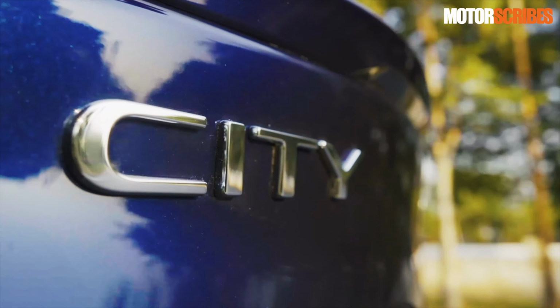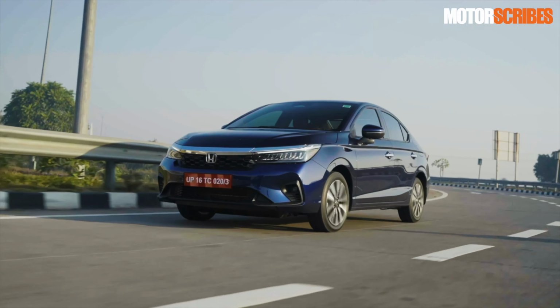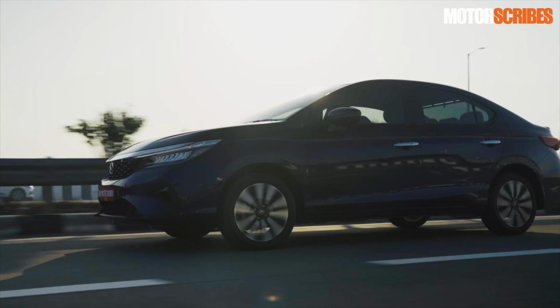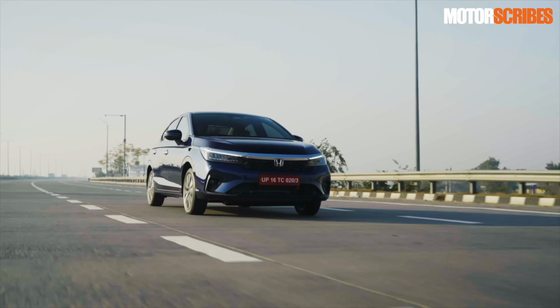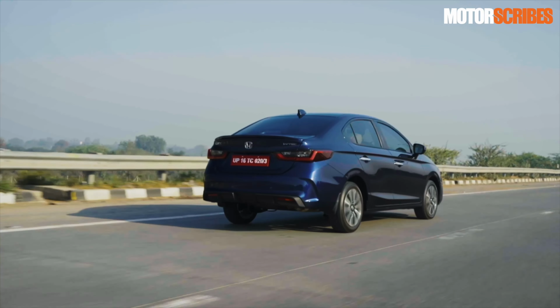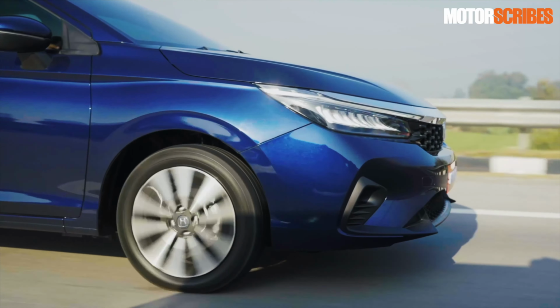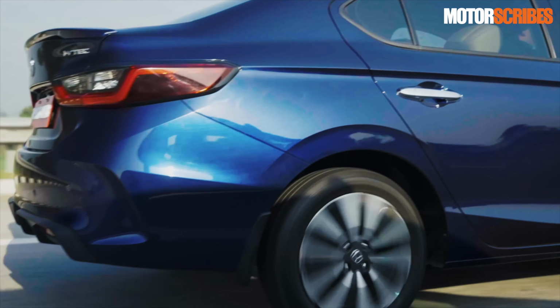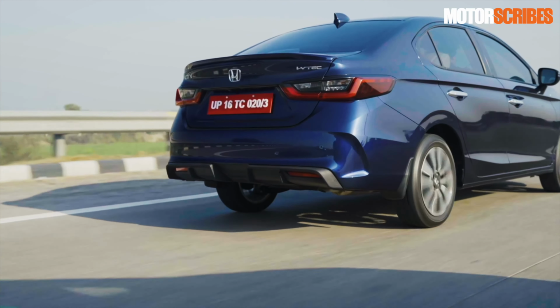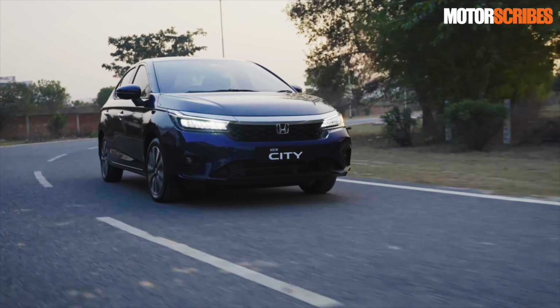So the City has grown. It has become a very sorted mid-size sedan. And I think that for families out there looking for a nice plush ride that is extremely efficient, the City should definitely be on their list of considerations. The sedan segment is heating up. We are finally seeing a lot of action coming back into the segment, and the City has been the undisputed leader of this segment. But it is just one of these drives, getting to know the City once again, that reaffirms every thought that you had with it.